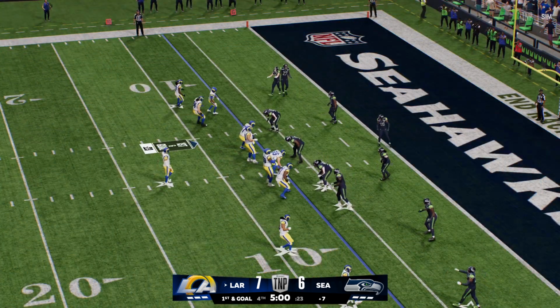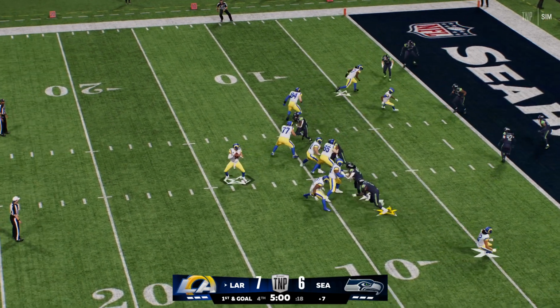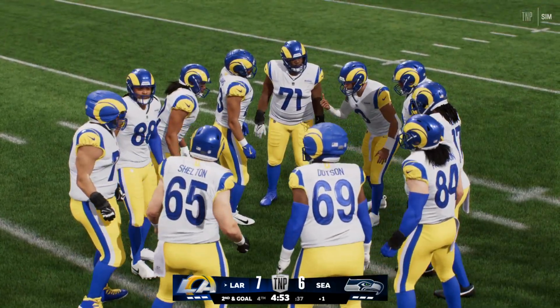So 1st and goal, 6 points here would go a long way toward wrapping this one up. From the gun, here's Stafford. And he's got it. That's good for a gain of 6, 2nd and goal.